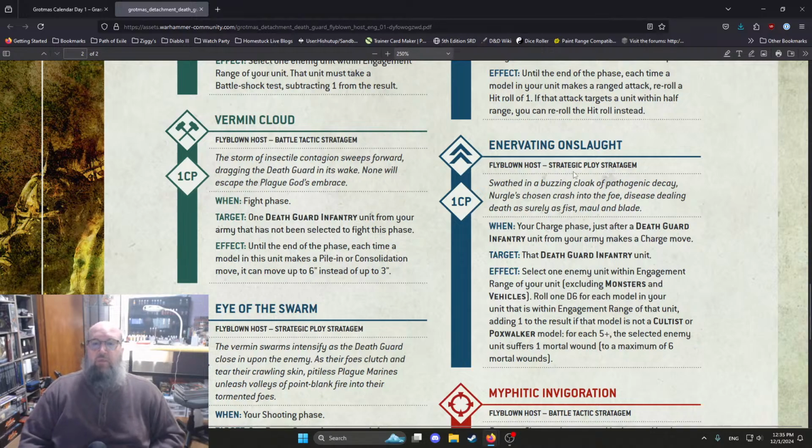Enervating Onslaught. Strategic ploy. Swathed in a buzzing cloak of pathogenic decay, Nurgle's chosen crash into the foe, dealing death as surely as fist, maul, and blade. You use this in your charge phase, just after a Death Guard infantry unit from your army makes a charge move. You're targeting that infantry. Select one enemy unit within engagement range of your unit, excluding monsters and vehicles. Roll 1d6 for each model in your unit that is within engagement range of that unit, adding 1 to the result if that model is not a cultist or poxwalker model. For each 5+, the selected enemy unit suffers 1 mortal wound, to a maximum of 6 mortal wounds.